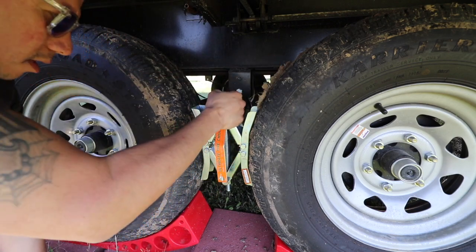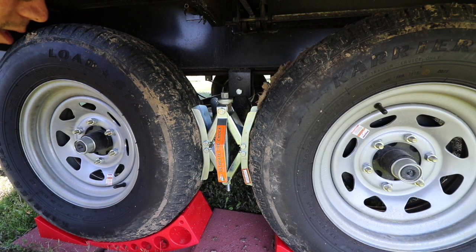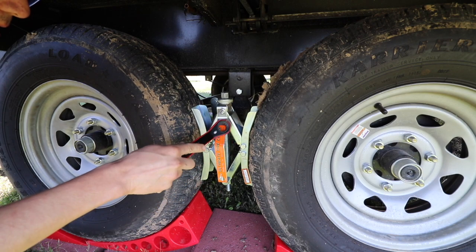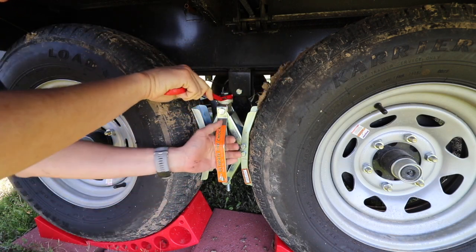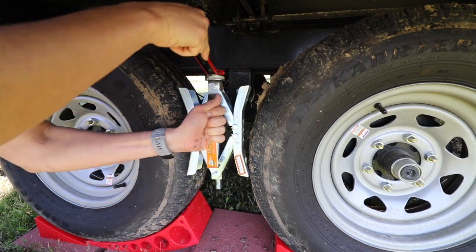And you can tell that they are on there solid. I don't crank down on it too hard. I don't want to damage the tires or anything, but I mean, that is super solid. And then once they're already on there, it's easy to take them off because they're being held as well. And they slide right out.